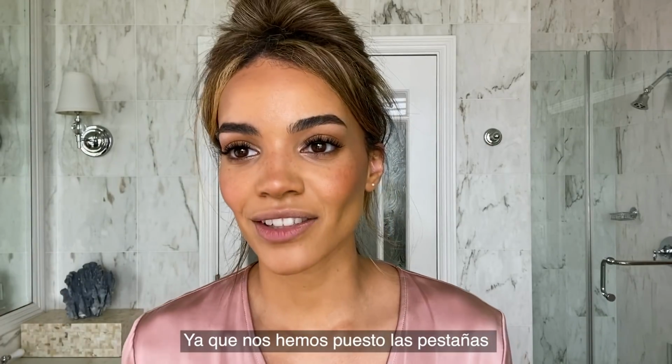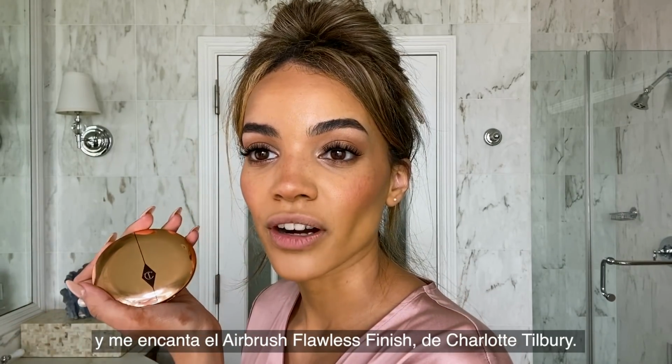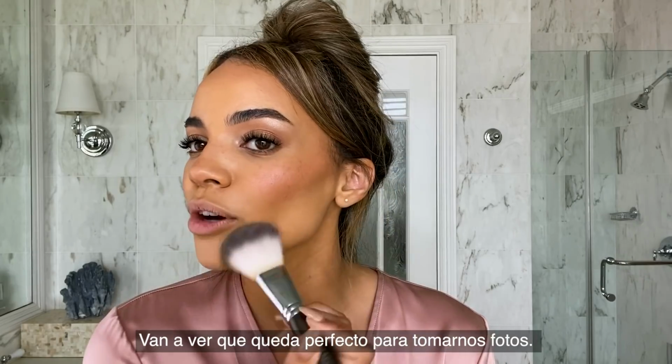Now that we've got our lashes on, we're gonna just set everything with a perfector. That just gives you that airbrush look, and I love me some Charlotte airbrush flawless finish. It's so good. So we're gonna just bring that right back in. You're gonna see how that's gonna be so photo ready.